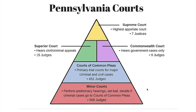So let's start at the bottom of the Pennsylvania court system, and these are referred to as the minor courts. They handle about 2 million cases a year. They are very busy. The minor courts perform preliminary hearings, set bail. They decide if a criminal case should go to the Court of Common Pleas, which is the next level. There are a total of 568 judges in minor courts across Pennsylvania. Once elected, these judges get to serve a 6-year term, and they can be reelected.